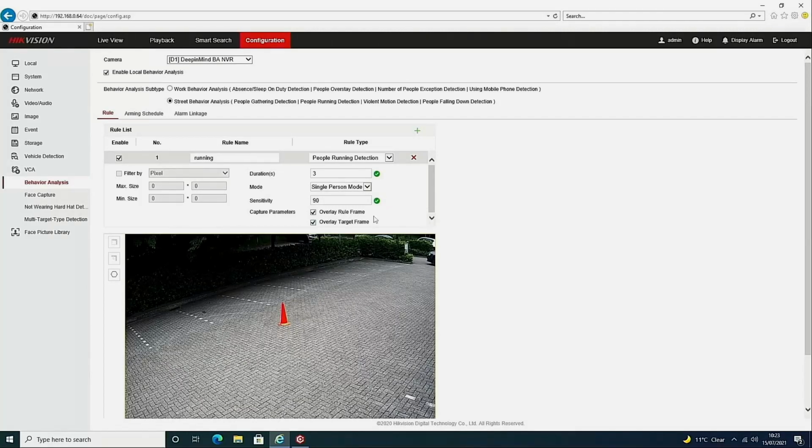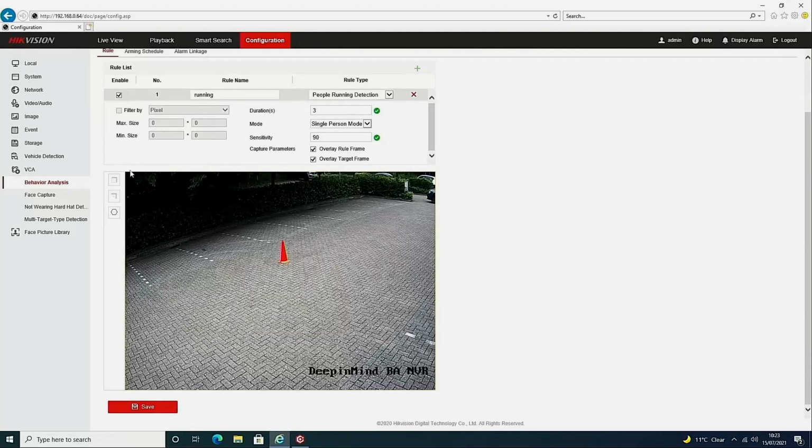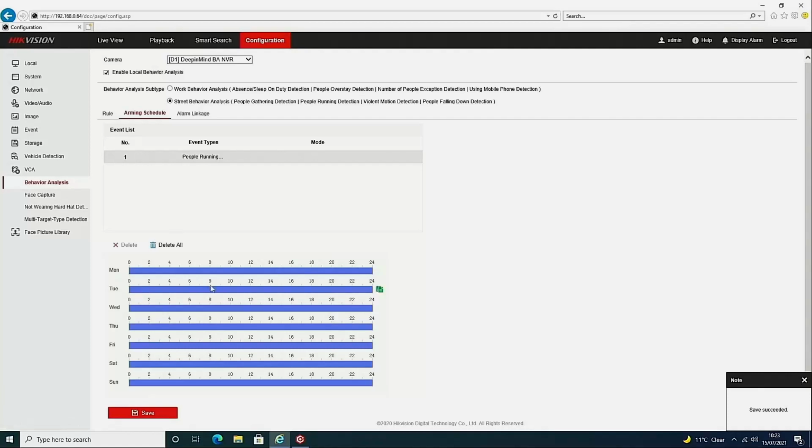Overlay again, so that we get those bounding boxes. Make sure everything's set there, and set my detection area. So now I've set my detection area, I'll save the thing. I see it says save succeeded. Check my alarm schedule is set for today, that's all good, and people running is my event.